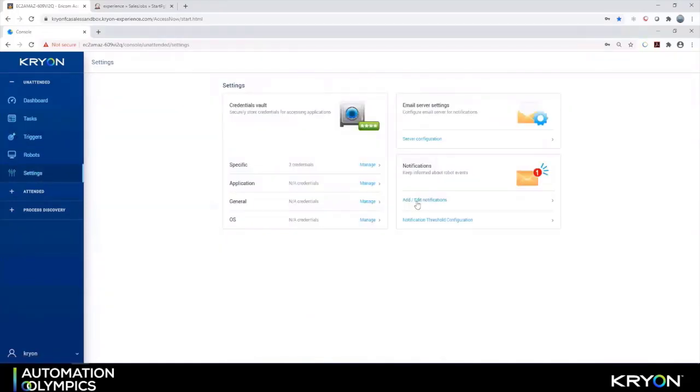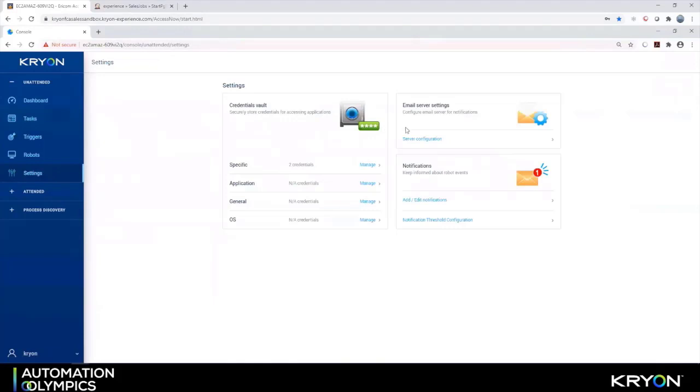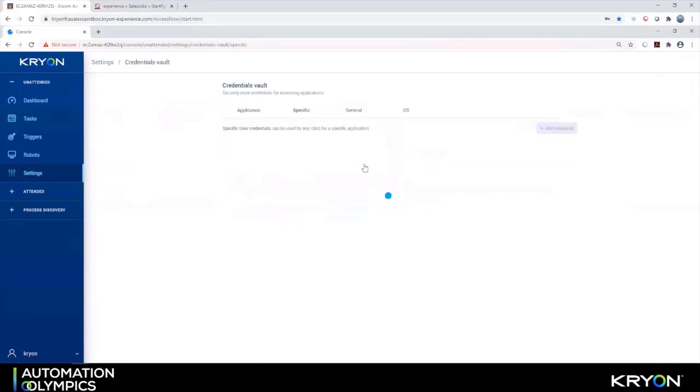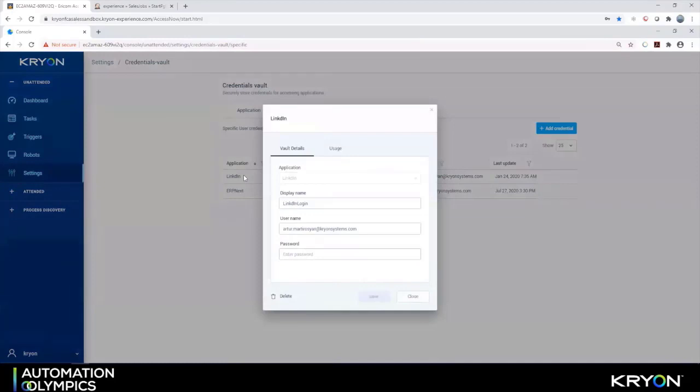Amanda can create email notifications to make sure she'll be alerted when an important event occurs. For example, once a new robot is onboarded. Also, Amanda can access the Credential Vault, a secure storage of the usernames and passwords used by the robot workforce.